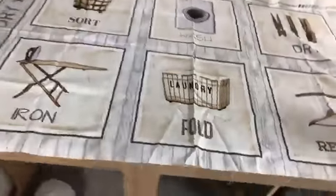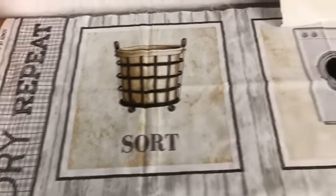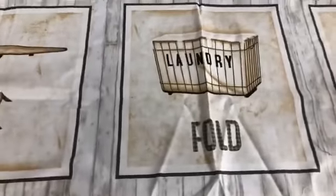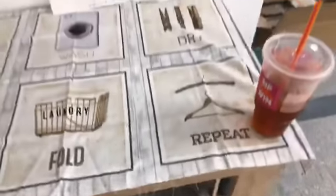But before I go, I want to show you these blocks. These are pretty awesome. So here's the sideways irons going up the wall. Oh my God, I'm so hot. And then you have these little blocks. And then you have a washing machine, your clothespins, my iced tea from Dunkin' Donuts, and a repeat. Laundry, fold, iron, sort, wash, dry, iron, fold, repeat. I just learned something.